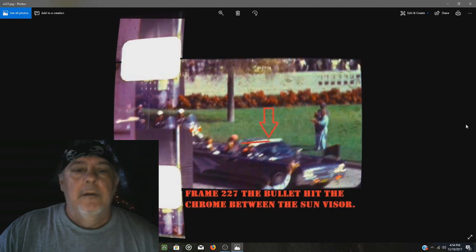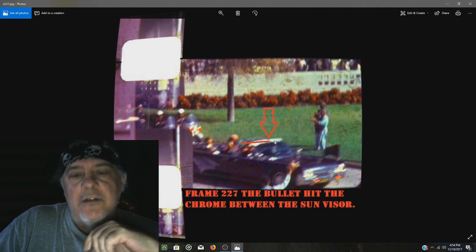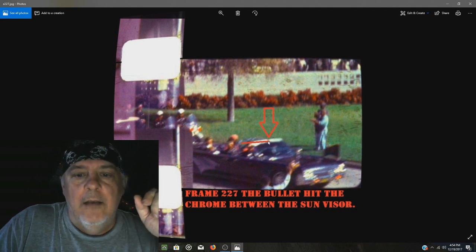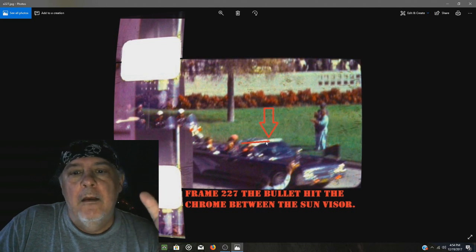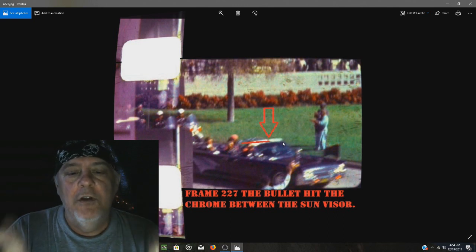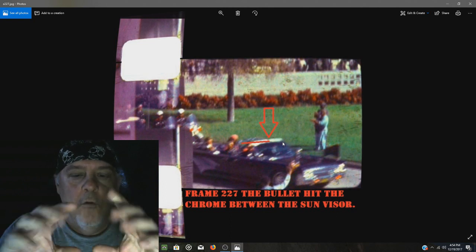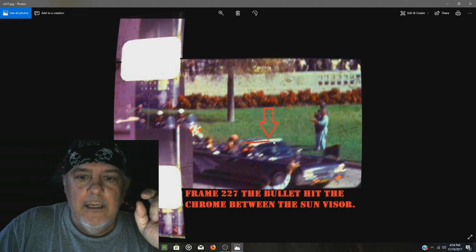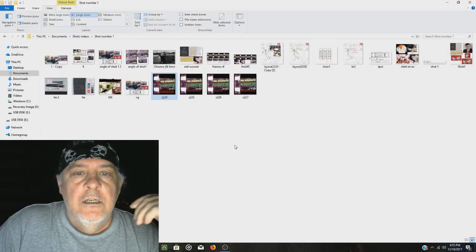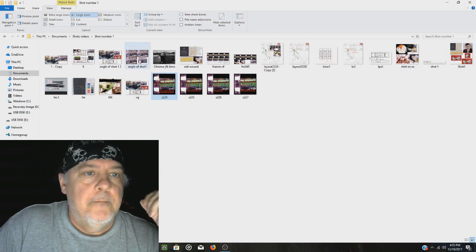Then in frame 227 of this Zapruder film, we see something strike in between the sun visors, at the chrome of the windshield in JFK's limo. When we watch this Zapruder film in motion, in between the sun visors it's always black. It wasn't only one frame; frame 227 shows that something occurred there, for it to have one solid glow in between the sun visors, because something was being pushed through there. Something actually hit it at that point. So when I found this in the Zapruder film, I started lining up and looking over evidence and everything else, as you see right here.